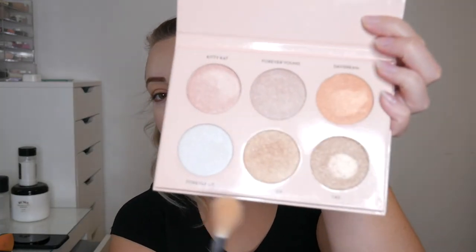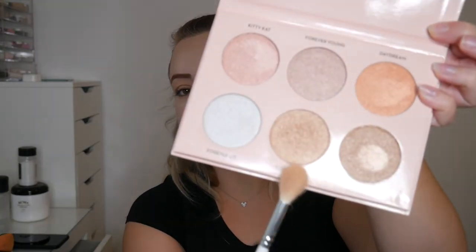So I think what we'll do is we're gonna mix them. I think we're gonna go with Glow Getter, which is this middle one. And then we'll also use Forever Lip, which is kind of the pale one. So I think if we mix the two, we might be all right. Let's give it a go.